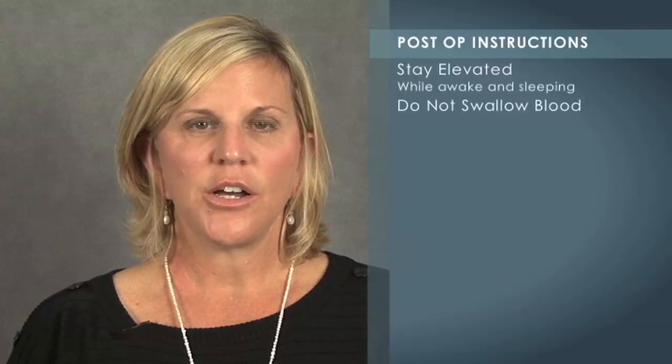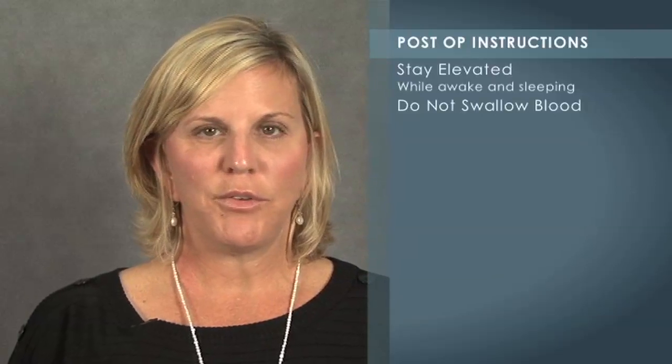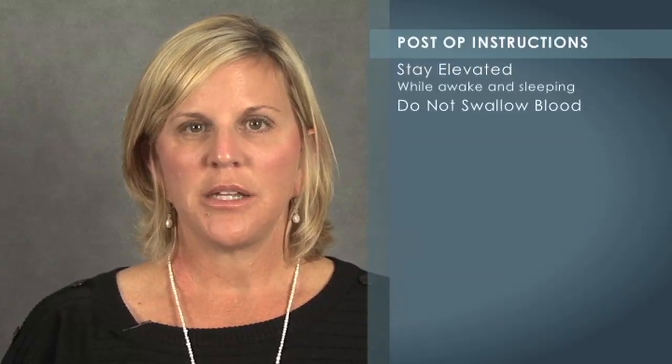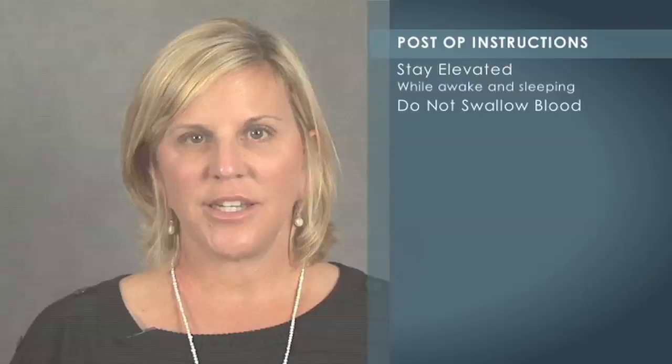You can use a gauze or you can use a little spittoon or whatever you want, but as you feel drainage coming out, please spit that out, because that will contribute to you having nausea. And if you get nauseous and vomit, it's really uncomfortable because you're going to have more swelling and bruising. And we really want to minimize this and help you to have a speedy recovery.